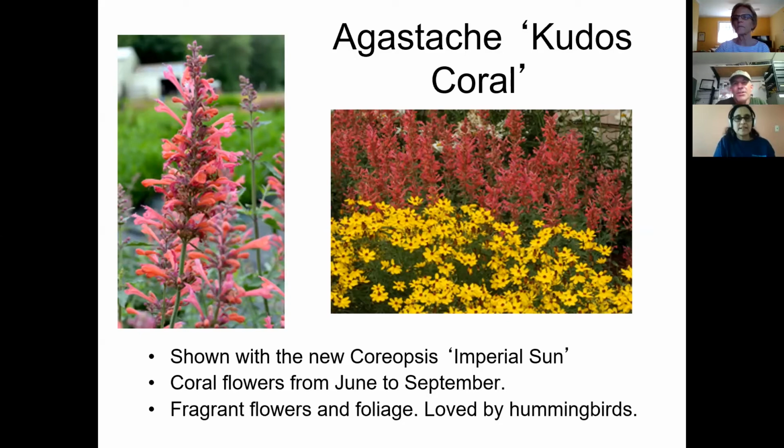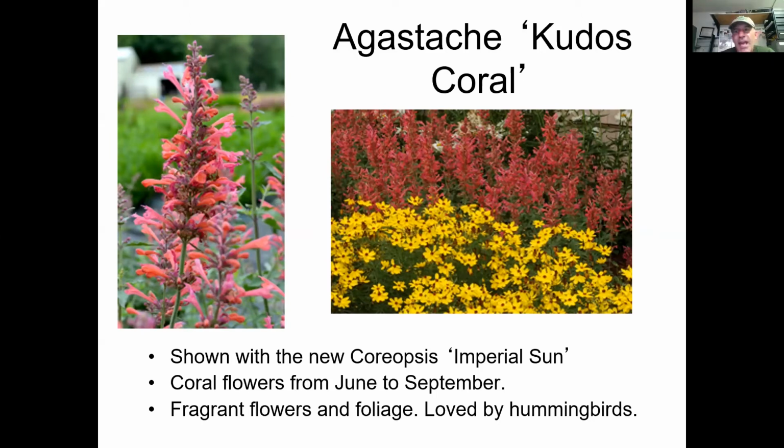So we're going to start with, in alphabetical order, a plant called agastache. The common name for this is Anise hyssop. Sometimes it's called hummingbird mint. And one of the reasons why this is one of the perennials you can't live without is it blooms all summer long. There are very, very few perennials that bloom all summer long.